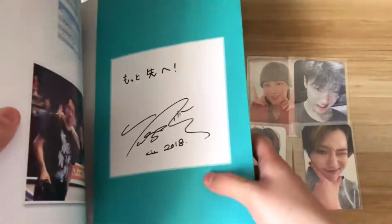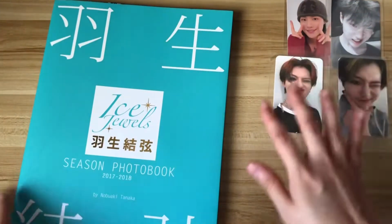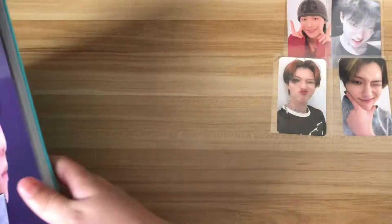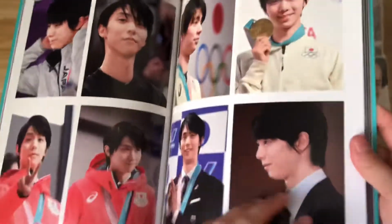Okay, I'm gonna take the cardboard away. Let me put this aside. Just a flip through. Okay, let me show you guys something from the Pyeongchang Winter Olympics. I'm trying to look at the photos off camera because I don't want to make this into a Yuzuru Hanyu unboxing. But at the same time, oh my gosh. Okay, I'm gonna show you guys this page.